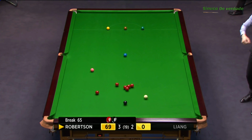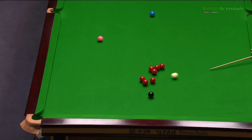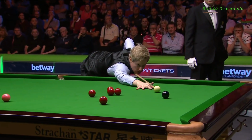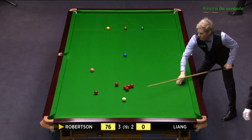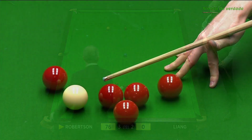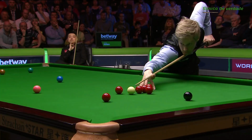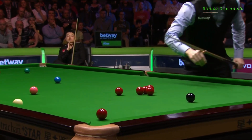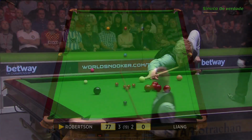Yes, 65. Nicely played. Yep. And brought a few more. So, as we said, not long ago. This cushion. It's nicely played. Nicely played. Pink.